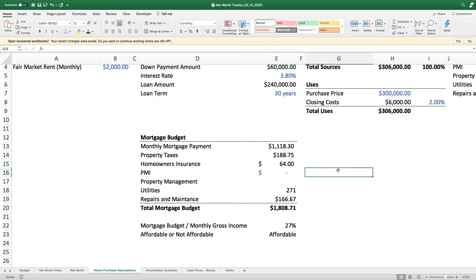The second thing you'll have to pay for is homeowners insurance. And this is basically like property insurance, fire hazard insurance. And you can get a quote, just by searching what the current homeowners insurance is, and you can expect to pay somewhere around $64, maybe a little higher. And that's going to be for homeowners insurance.